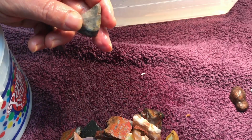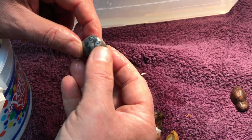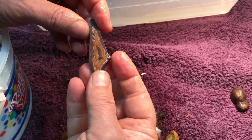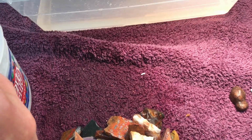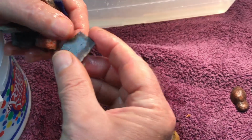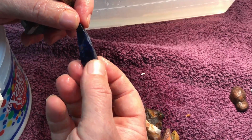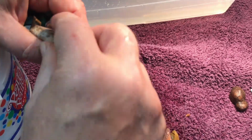This looks like morrisonite. Well, yeah, it could be Gary Green. Not sure what this is, but I've worked on it. Maybe Fairburn agate. Did have a couple pieces of those. Nice little dry head agate. Pigeon blood. Moss agate. Very dark blue azurite. Or I suppose it could be sodalite. If it is, it's super dark blue.